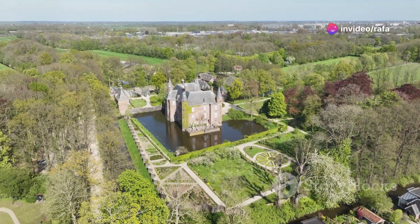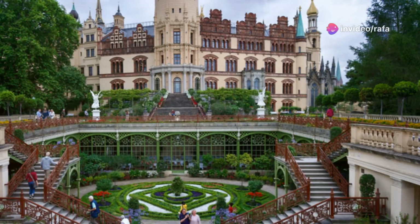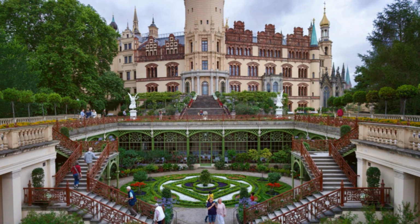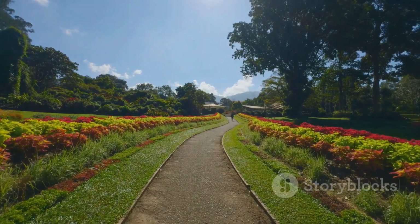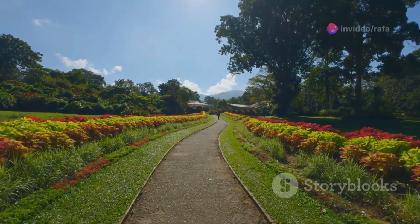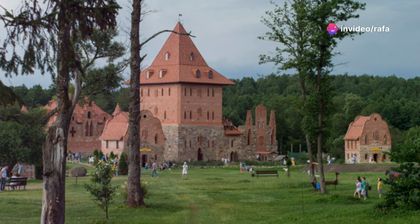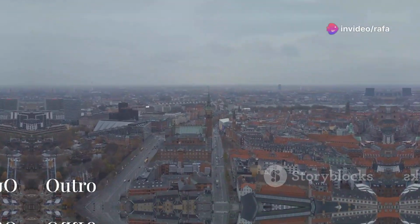Next, get lost in Egeskov's sprawling gardens. From formal Renaissance gardens with intricate hedges and fountains to a whimsical bamboo maze, there's something for everyone. And make sure to check out the impressive rose garden, home to over 100 different varieties of roses. While you're at Egeskov, take a stroll through the surrounding parkland.